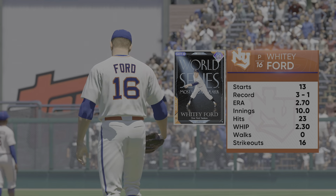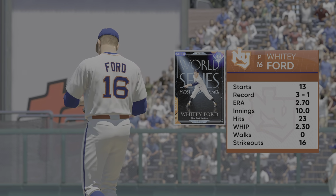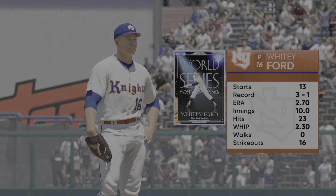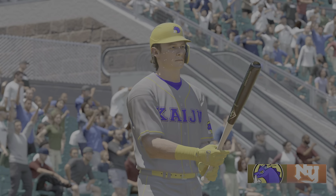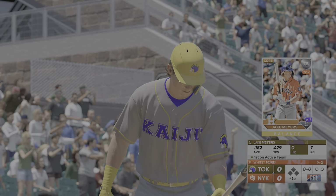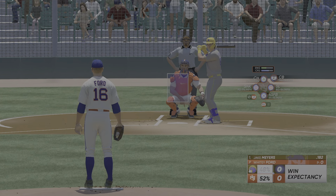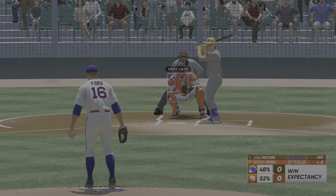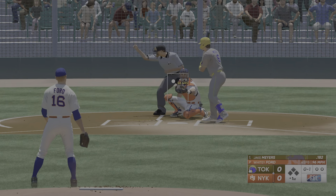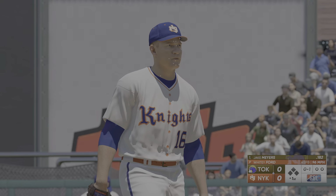Just about set to go. He's 3-1 on the season with an ERA of 2.70, 16 strikeouts, no walks. The other stats are not accurate. Jake Myers is hitting .182, no homers, 7 RBIs. I don't know why the stats are so screwed up on here, and the game's been out for 6 months. In the box now, no balls and a strike. They should have it together by now.